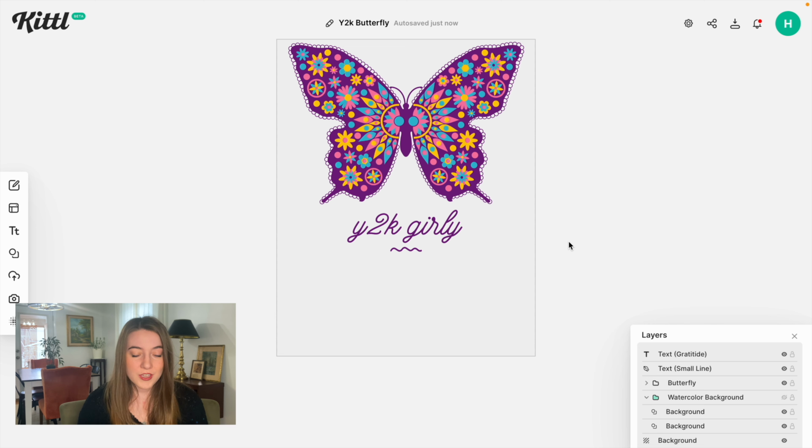I actually wasn't loving the text how it was originally sideways like that. I just found it was a little bit hard to read, so I went ahead and put it as a delicate, smaller font below this butterfly graphic. I think that's really reminiscent of how a lot of the little baby doll tees were at this time, with that really dainty script font that's a little bit cutesy and more bubbly.